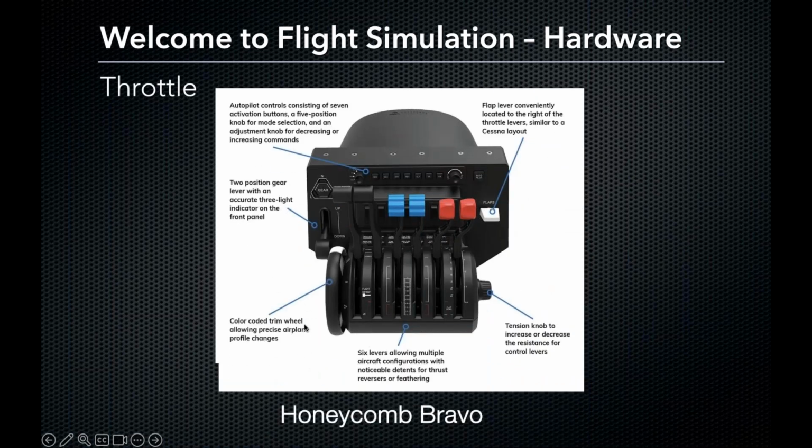So some of the most recognizable features on it, and I'm going to move from the left side of the screen counterclockwise up to the top. We have a 2-position gear lever with an accurate 3-light indicator on the front panel. We have a color-coded trim wheel. We have 6 different levers, each with detents that freely flow, which is the main point of this throttle. As we move to the right side, we have a tension knob, so you can change how difficult it is to move said levers. We have a flap lever on the right side.